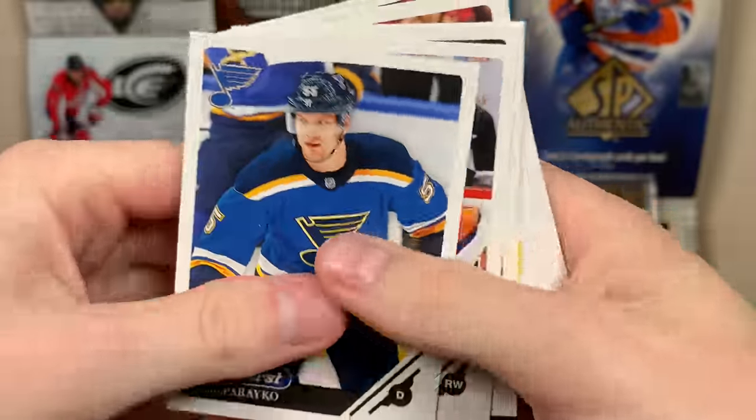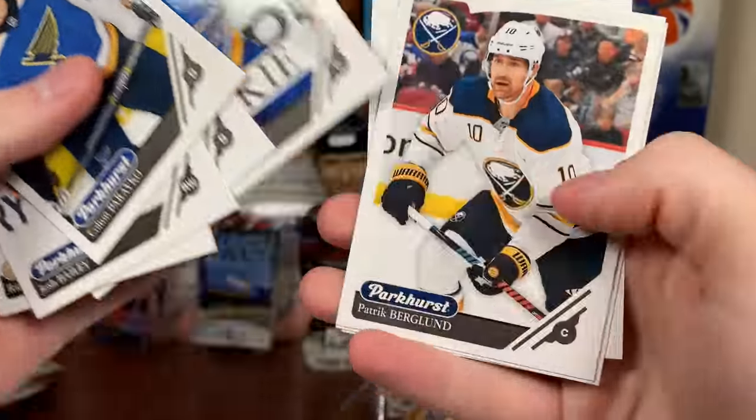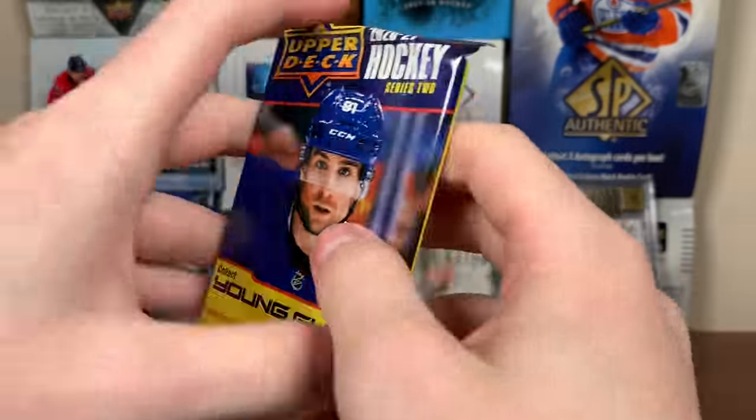All right, let's do this Parkhurst pack. Don't expect much here. This is a bad product. I don't even know if they're gonna make 21-22 Parkhurst, but look at this fecal matter right here. Robert Thomas, garbage. Here's the cards. Actually, let's open the packs. The packs don't look very promising. Two more packs of 2021 Series 2.